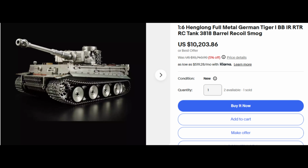Henglong, full metal tiger tank. I would guess that this thing's probably around 2, maybe a little over 2 feet long, and it's $10,000, over $10,000. That's quite a nice deal on that tank for the seller anyway.